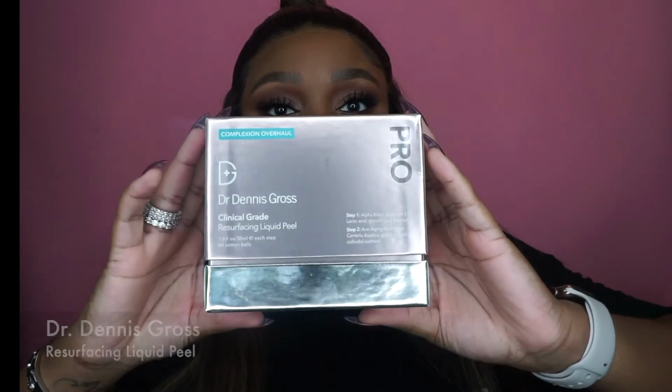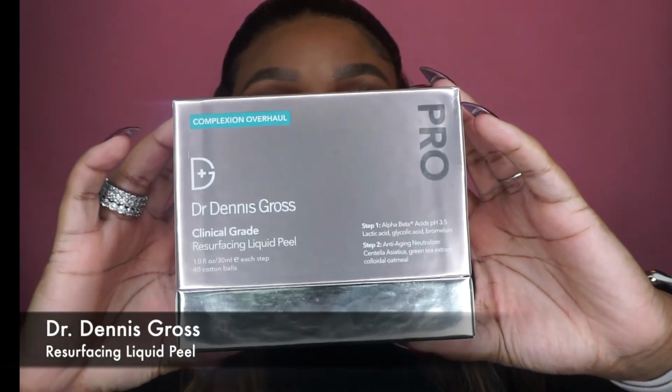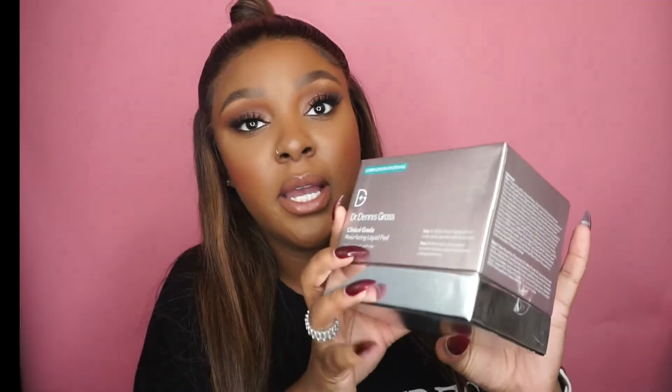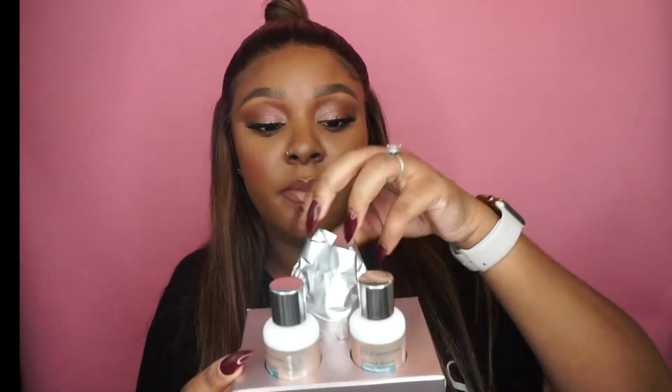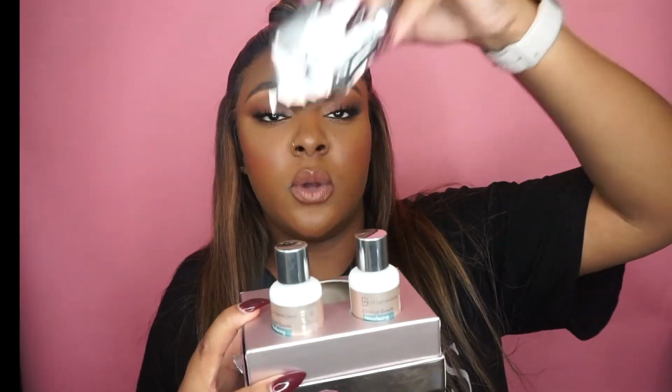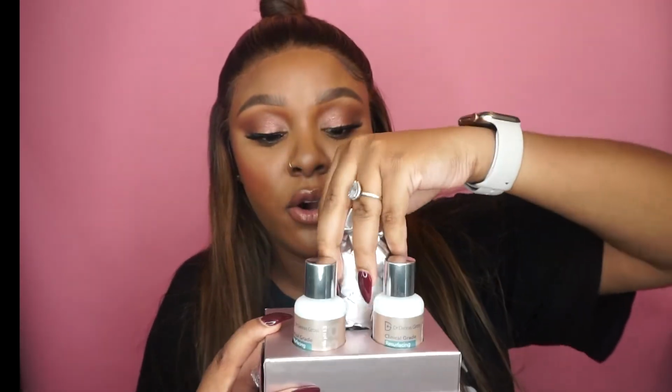This Dr. Dennis Gross Pro Resurfacing Liquid Peel. It's clinical grade. You get two of them. Alpha beta acids, pH 3.5, and an anti-aging neutralizer. So it's a set. You get two of them and this pack of cotton swabs. Now these are oxygenated cotton swabs. You want to keep them rolled up in the aluminum foil.